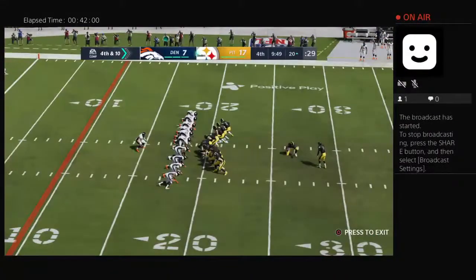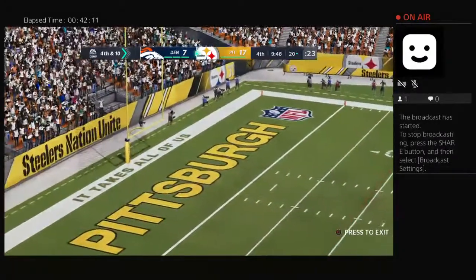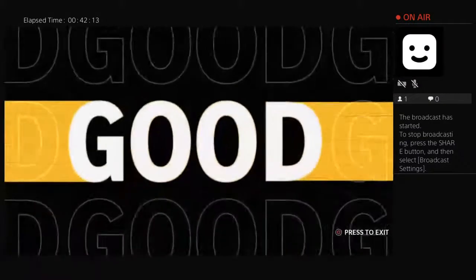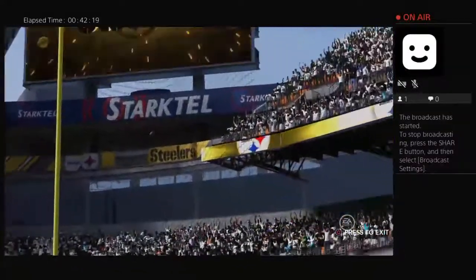So on 4th down, out trots the kicker in a big spot here. This will be a 37-yard attempt. And Boswell's kick is good. And that will open the lead up now to 20-7. Steelers 20, Broncos 7.